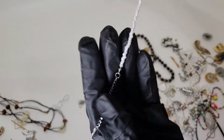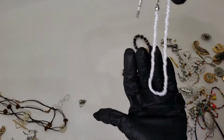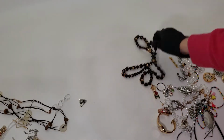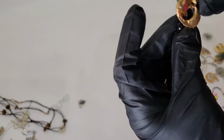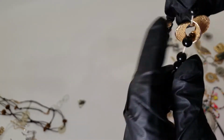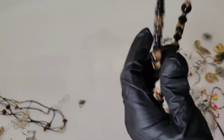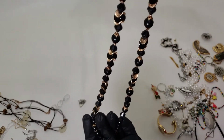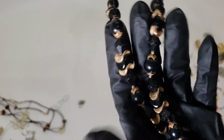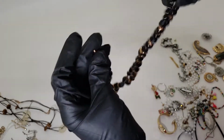Little white beaded chain necklace. Yep, pretty cheap. Trying to see if there's a name somewhere on this. That's the back. That's the clasp. It's actually kind of pretty, gold and black. And it's heavy beads. Oh, here's the other clasp.